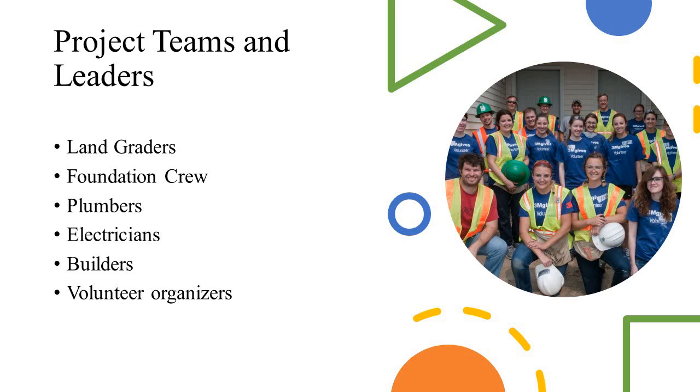Next, we have the builders. Builders will be in charge of all building, planning, and development. 3 managers will be needed to oversee the full lot and all 8 houses. And finally, we have the volunteer organizers. Volunteer organizers will manage all volunteers working and building on site. There will be 1 volunteer organizer for each of the 4 sections of the lot.